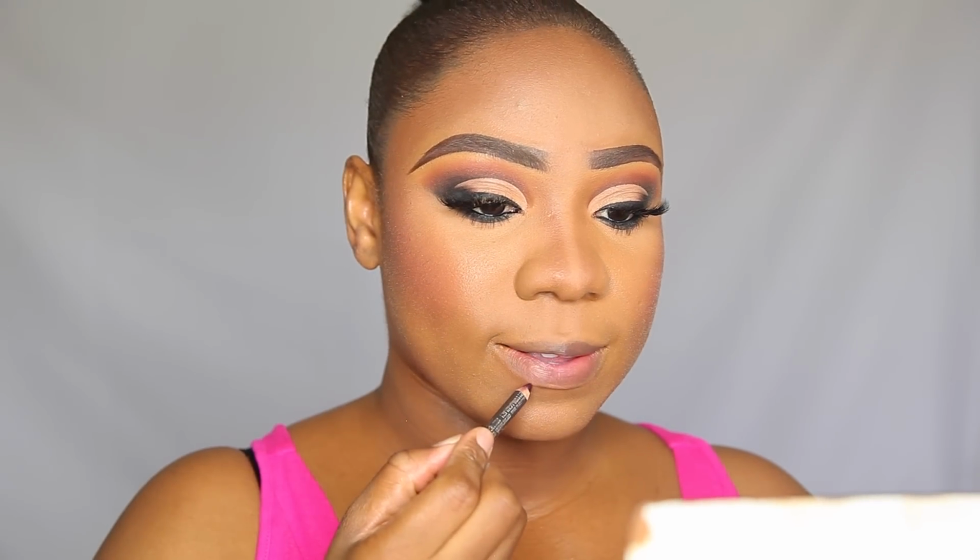For blush today, I'm going to be using Sleek Blush in the shade Sunrise. I already set my entire face using my Skin de Nivea. Now I'm gonna go onto my lips. I'm going to be lining my lips with MAC Currant.